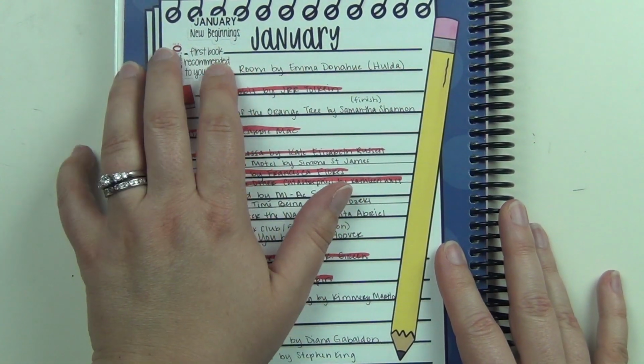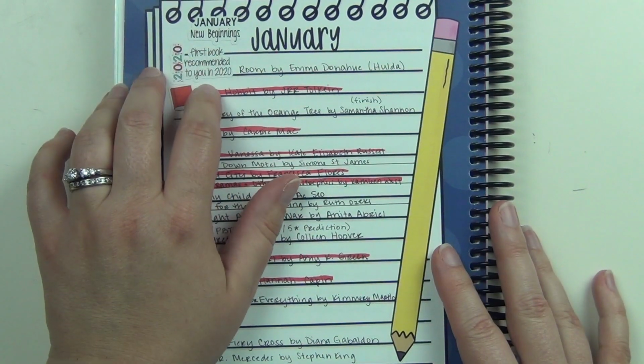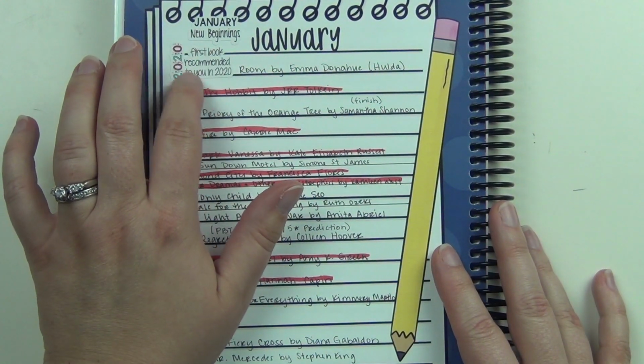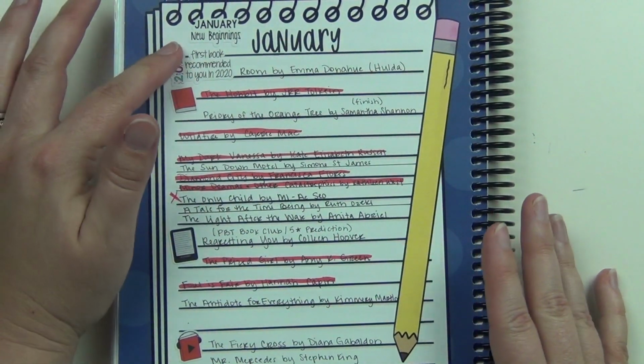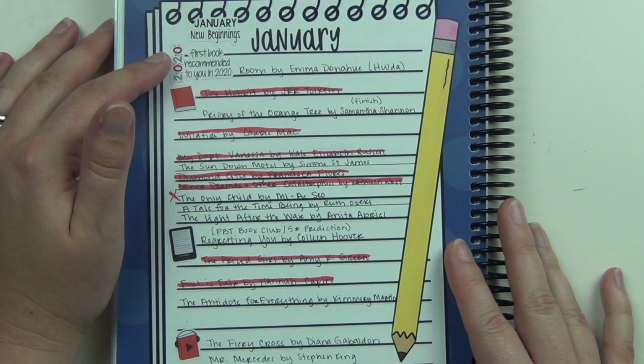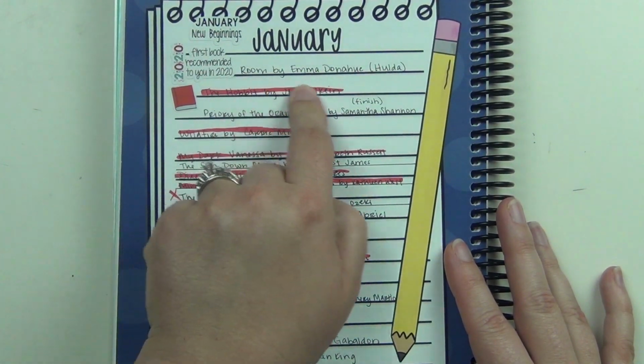I also got a book challenge sticker sheet from the same shop again, and it's like a monthly challenge, and every month there's a little prompt and you can pull off the sticker and stick it in your planner. So I decided to do that. I don't know if I'm going to be able to get to all of them, but they are books now that I'm picking something for that prompt and I'm going to see if I can read it.